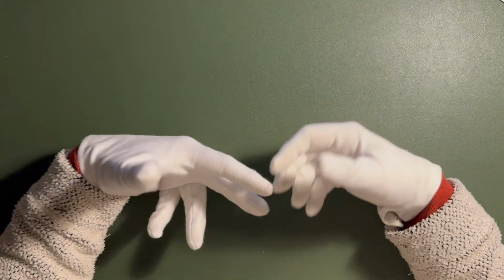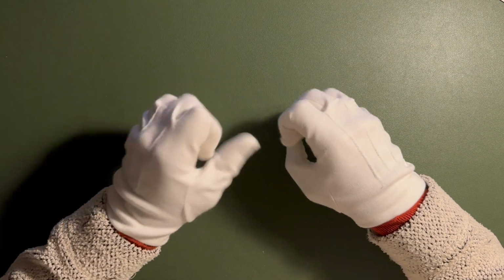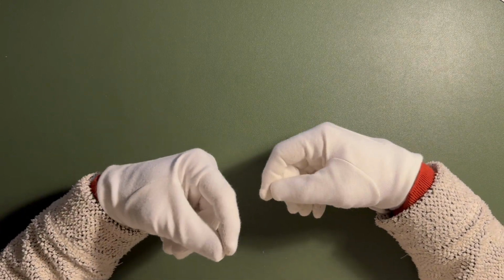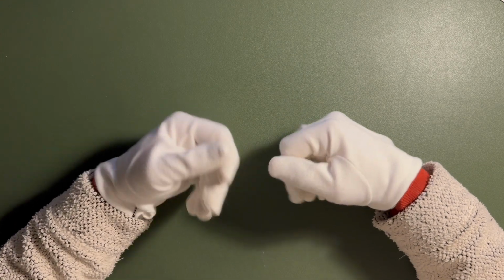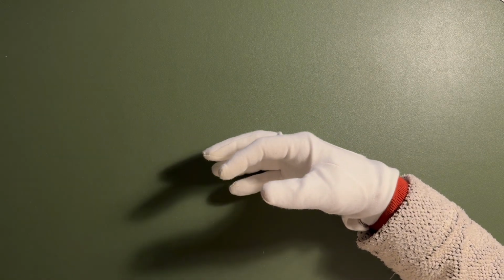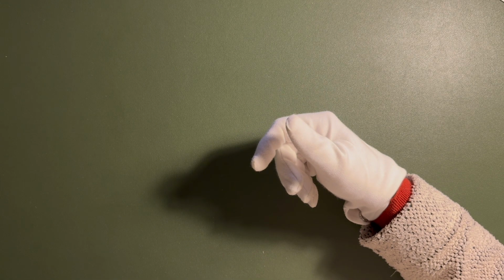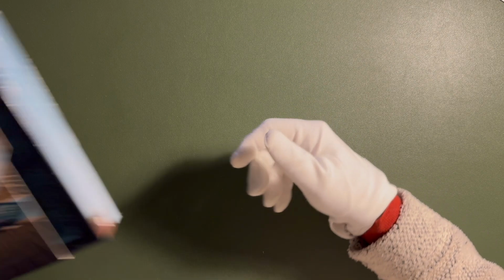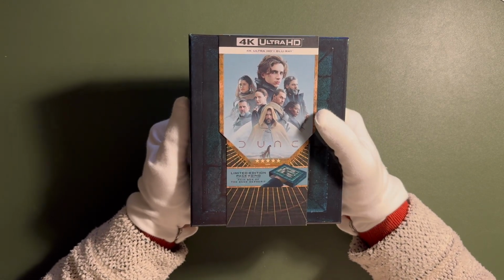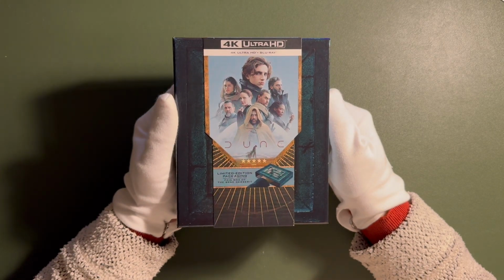Alright, so for the next one, we're actually going to be doing a little bit different thing. The reason for that, it's not Ultimate Collector's Edition. Actually, it wasn't even marketed as a collector's edition. However, it has all the bells and whistles of a collector's edition from Warner Brothers. The edition in particular is of a movie made in 2021, released on 4K in 2022, and that film is Dune Part 1. So this is then the Denis Villeneuve film Dune that actually was released in multiple steelbook formats.